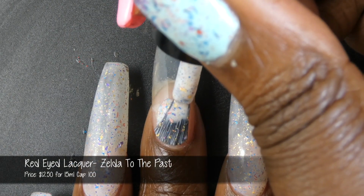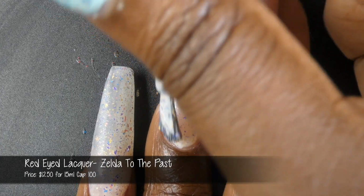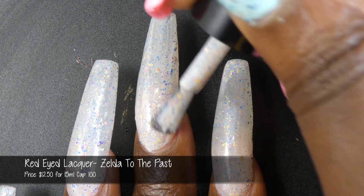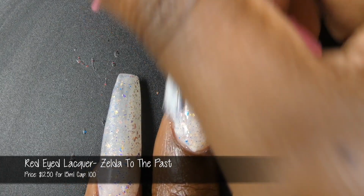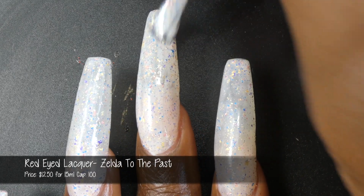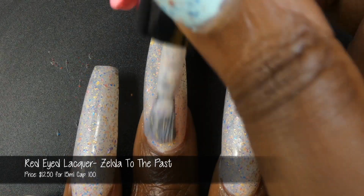Next up, we have Eyed Lacquer with Zelda to the Past. This one is inspired by the one and only Zelda, and it's described as a white crelly with pink, purple, gold, and blue metallic flakies. It's priced at $12.50 for 15 ml and has a cap of 100 bottles.